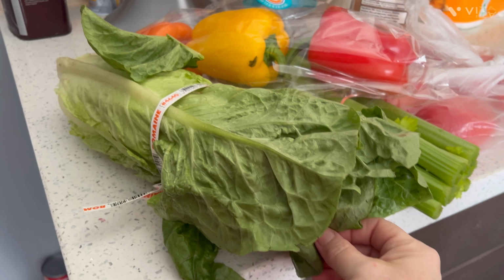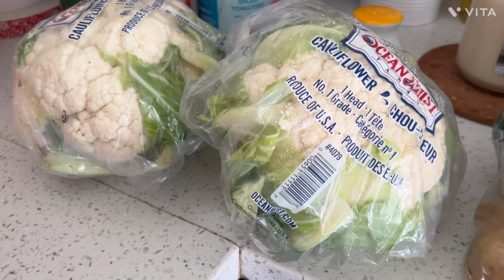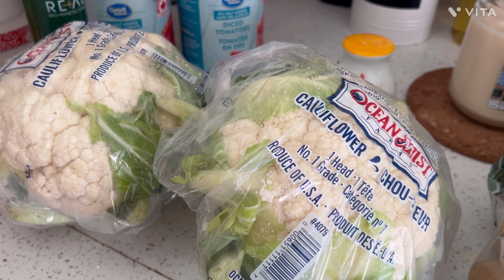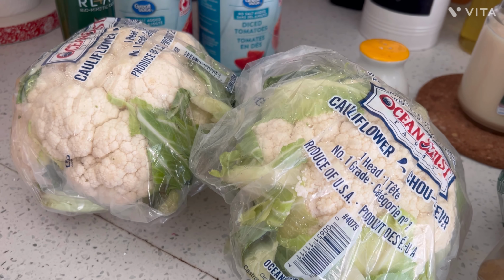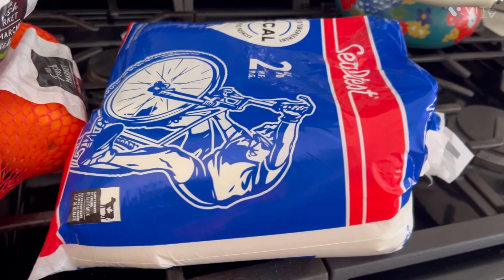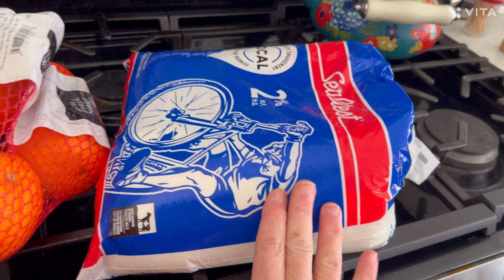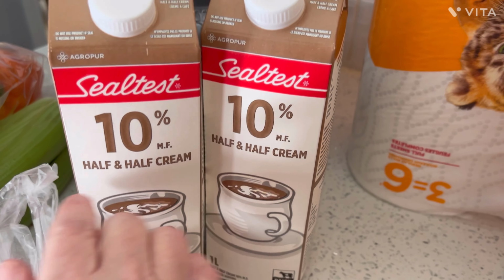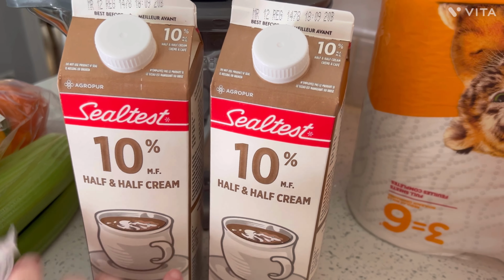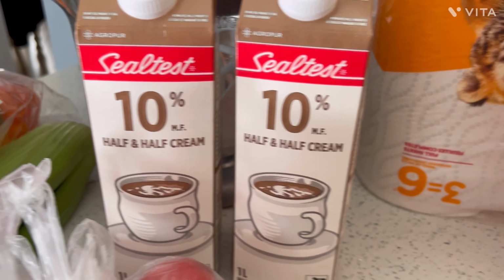Okay, now Walmart. $2.97 romaine lettuce, $2.97 for celery. Cauliflower, they're usually around $5, $1.44 each. Got 2 of them. Going to make some cauliflower wings. Potatoes, $2. $5.89 for 4 liters, 3 bags of 2% milk. These were half price for $2.47. They're usually close to $5 each. So I got 2 of those for our coffee and for recipes.